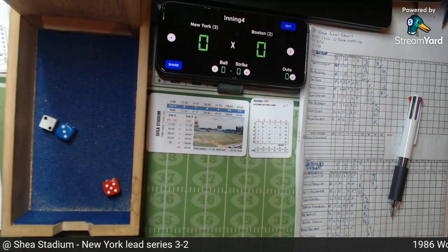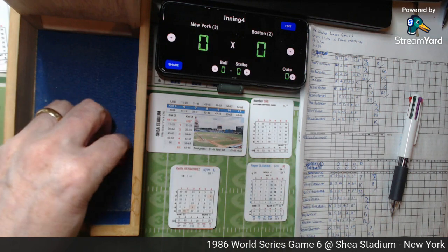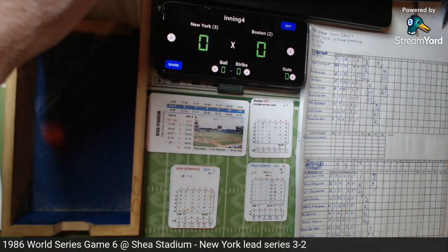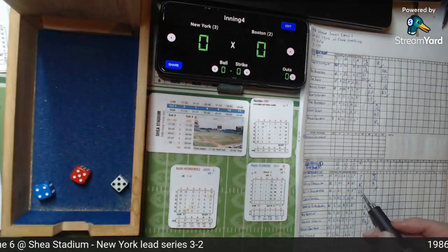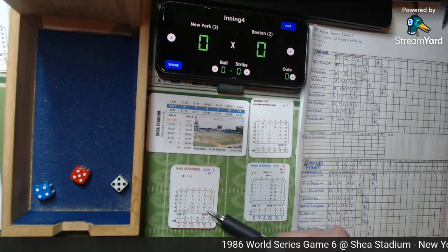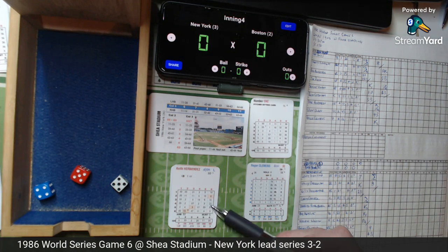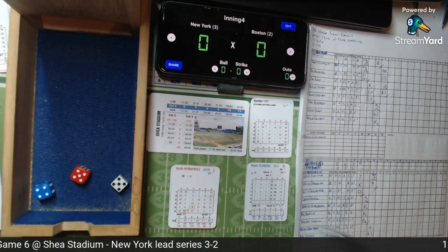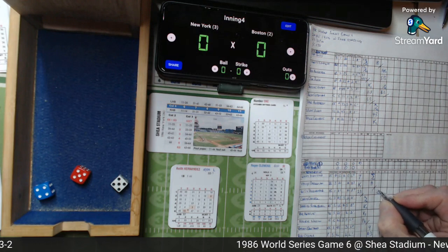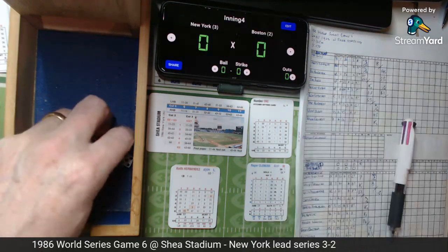Roger Clemens coming up. He's going to be pitching to Hernandez, Carter, and Strawberry. Hernandez got a double in his first at bat. No, Hernandez grounded out in his first at bat. 5-5 is a 20. 5-4 is a 2, so a 22 on a 5. It's going to walk him. So the second walk given up by Clemens, and we're going to the action chart again.